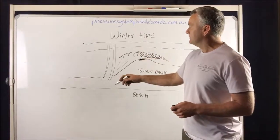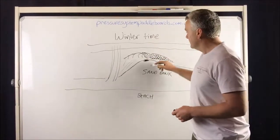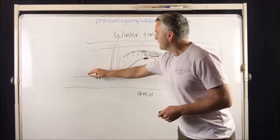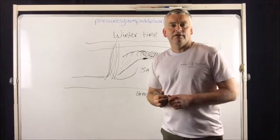So as the day goes on, or the week or the month or however long the sandbank's there, this water keeps pulling in, so it'd keep coming in off the swell, pulling around and chewing out through this gutter. So this would be quite a dangerous rip here, pulling out to sea. But as a surfer, that's what we're looking for.